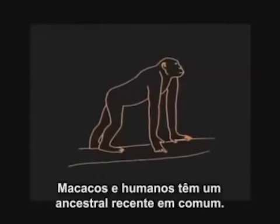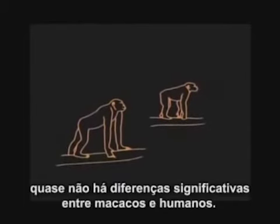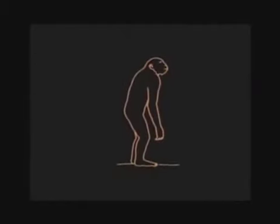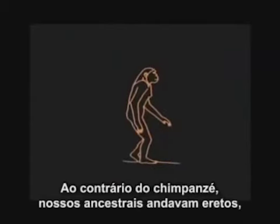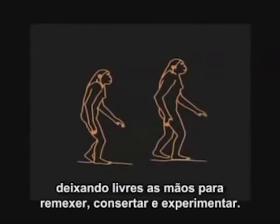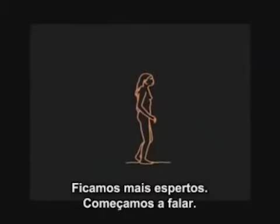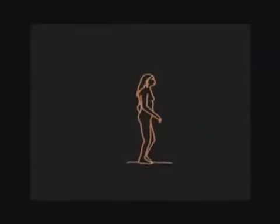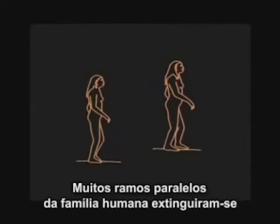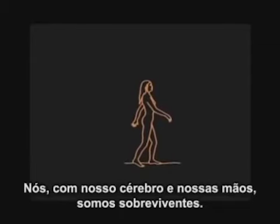Apes and humans have a recent common ancestor. Bone for bone, muscle for muscle, molecule for molecule, there are almost no important differences between apes and humans. Unlike the chimpanzee, our ancestors walked upright, freeing their hands to poke and fix and experiment. We got smarter. We began to talk. Many collateral branches of the human family became extinct in the last few million years. We, with our brains in our hands, are the survivors.